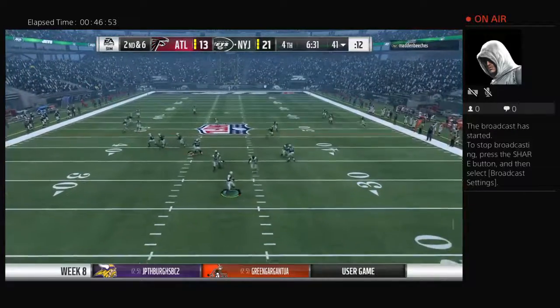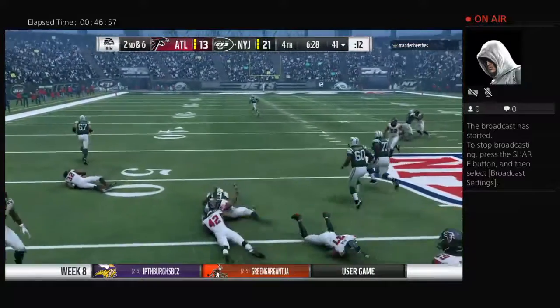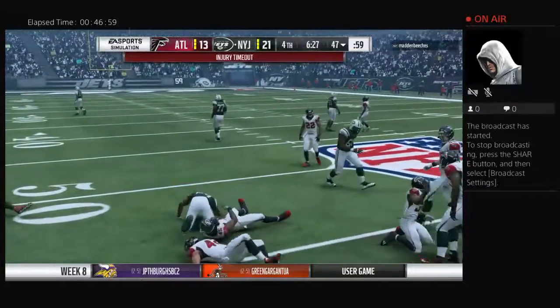On 2nd down, here's Hackenberg. Oh, it's a screen pass. That's complete. And he'll go down right around the 47 this time.